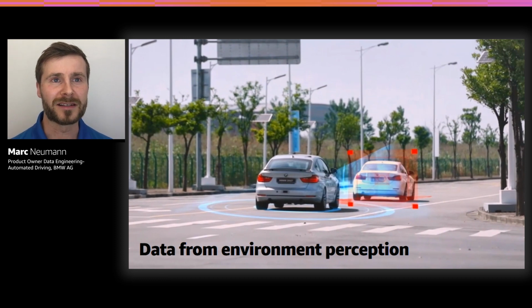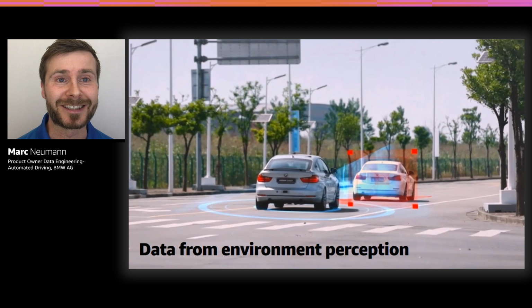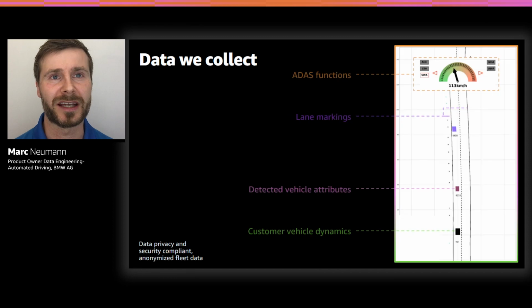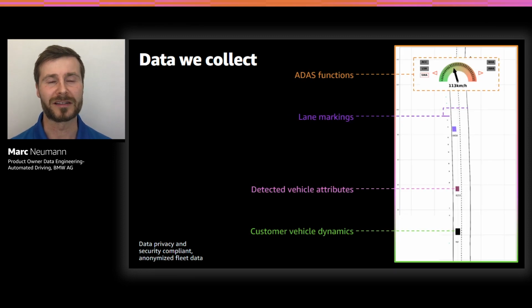In the first place, this environment perception serves as the most important input for the driver assistance and automated driving systems. But secondly, this environment data can be used off-board from the vehicle for analytics. With sufficient data at hand, we can gain a holistic understanding of driving situations. For gaining this understanding, we collect perception data and state information from the vehicles.